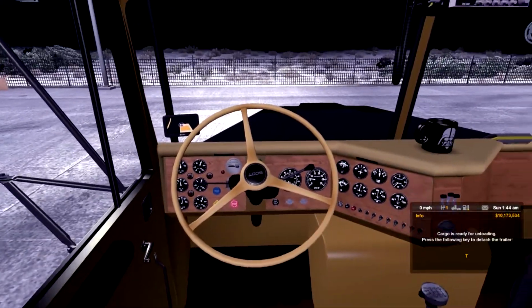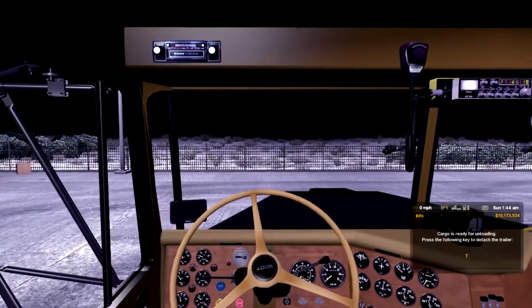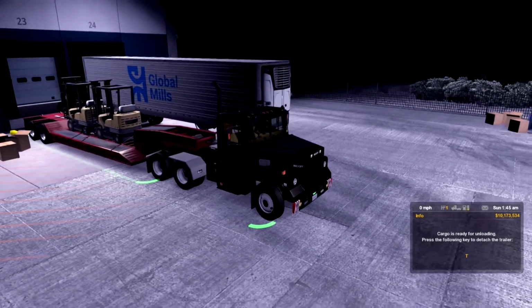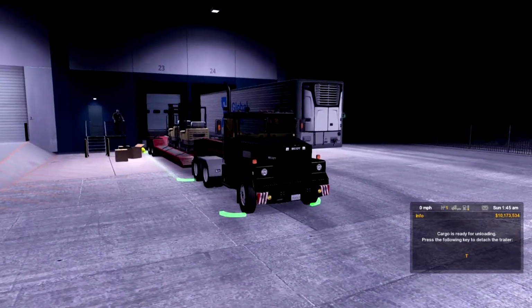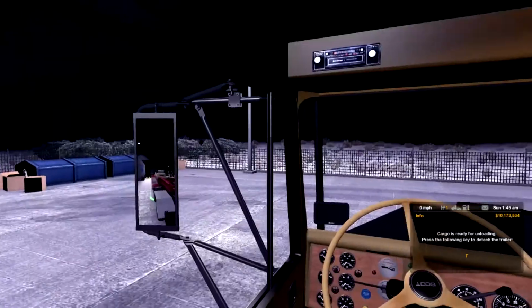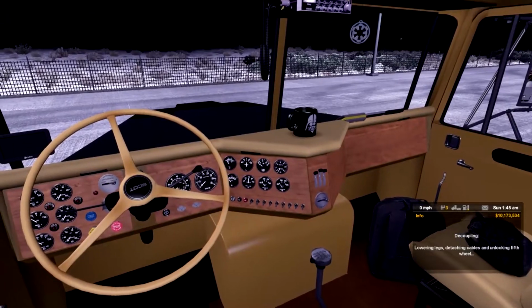Alright, let's put the parking brake on this time. Let's kill the lights. Let's kill the engine. Let's get out and look. Even though I smacked into that other trailer, I'd say we did pretty good with our final drop off here. That's pretty lined up for their dock plate to get these forklifts offloaded. Oh yeah, they are sit downs. Okay. Let's go ahead and decouple the trailer. See how we're doing here.